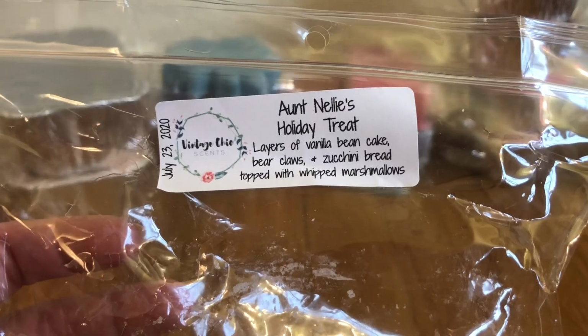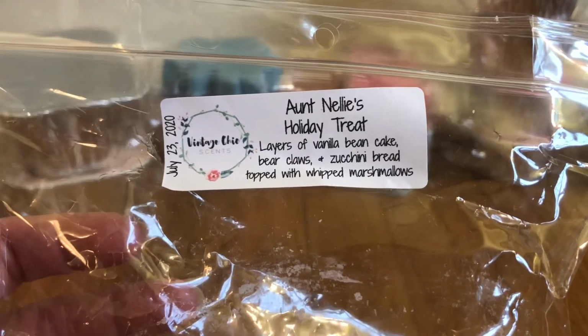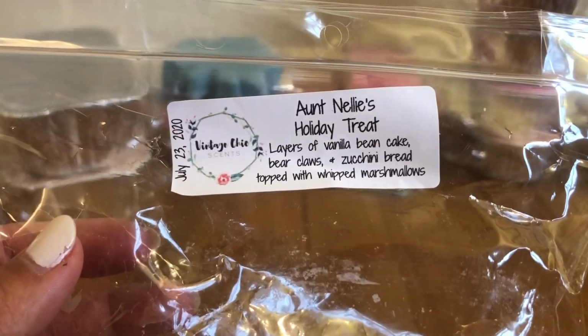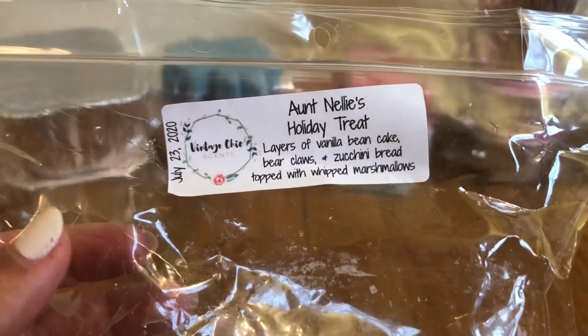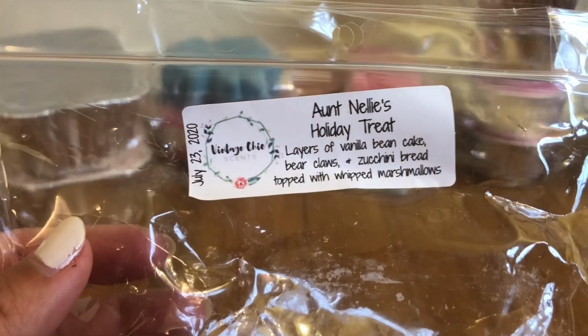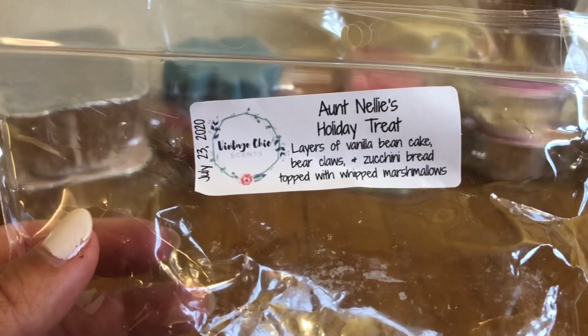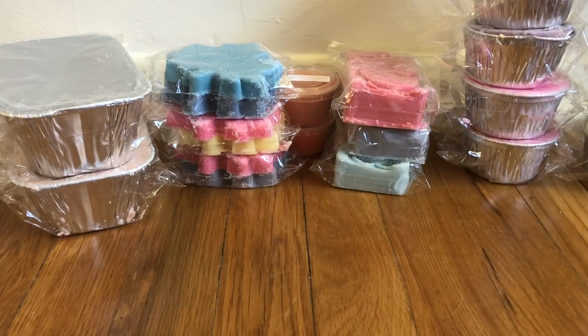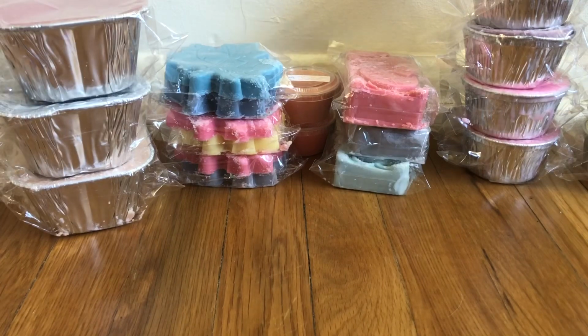But this is amazing. Oh my gosh, seriously. I don't know if the vanilla bean cake and whipped marshmallows in here is her Jackie O, but I love her Jackie O, so that would make sense. And I guess the bear claws is just adding a lot. I don't really get a spicy zucchini note, which I kind of like. So I love this one. Everybody was totally right on that one. I'm sure that melting that one is going to be amazing as well.